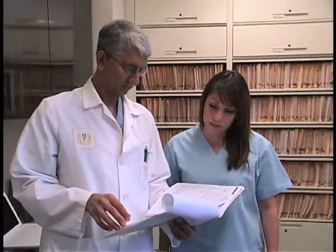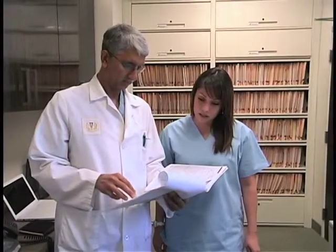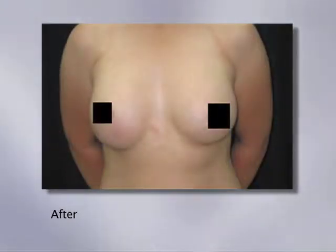The placement of the implant can be done either above the muscle, which is below the breast tissue, so it is called subglandular, or it can be done below the muscle, and that is the pec muscle, the chest muscle, and that is known as submuscular. Over the last 20 years, the submuscular placement, that means it is placed below the muscle, has become more common, below the pectoralis muscle, which is the chest muscle.